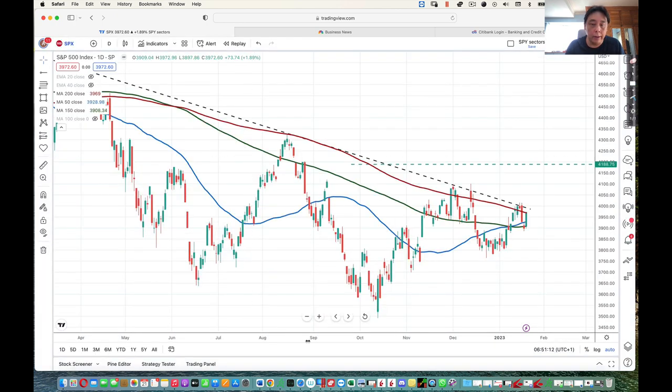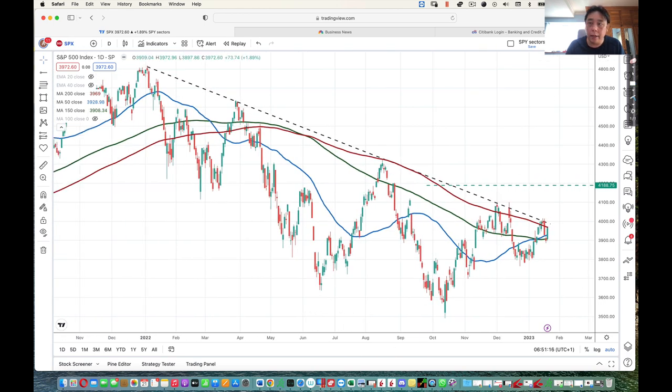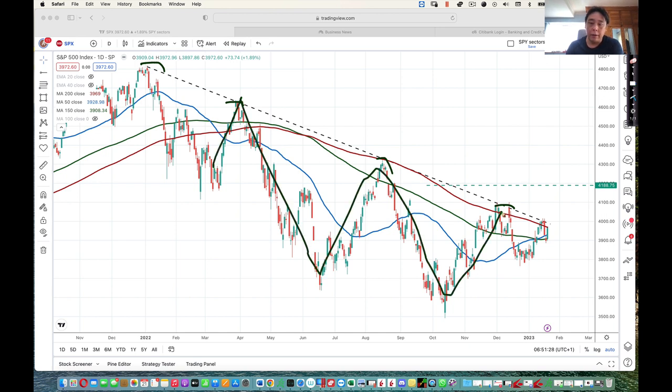Okay, and you can see again, since the bear market started, it has not been able to break this trendline resistance. This is still a very strong resistance, right? So it hits that resistance, comes down, hits it, comes down, hits it. Now, the interesting thing is you can see that it failed here after the market made a new low, right? Made a new low, went up, failed, came down. Made a new low, went up, failed, came down, made a new low.